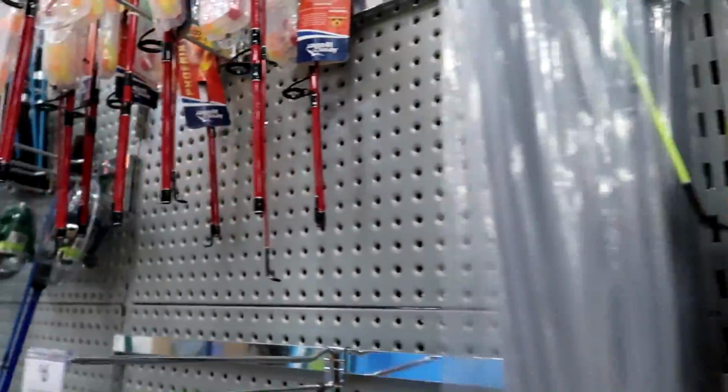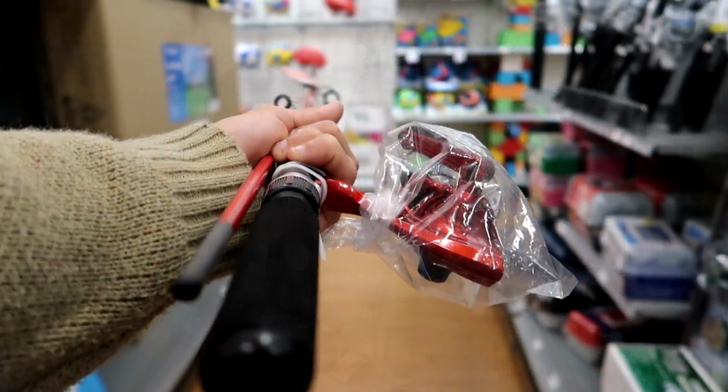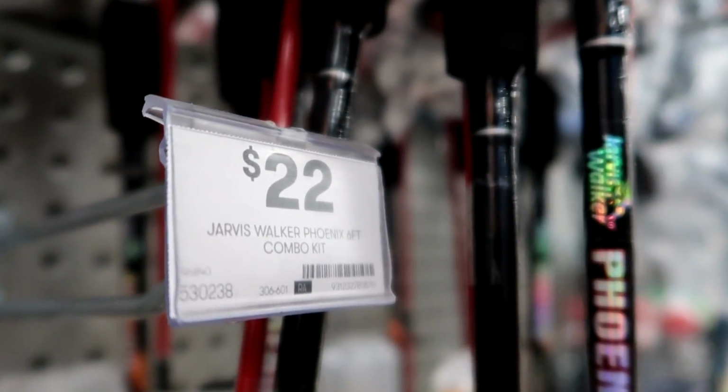So we're gonna have to go out to the store, purchase the gear, and then come down to a little spot and try catch a fish using the extremely cheap gear. Should be an interesting one, so let's get into it and hopefully we can complete this challenge. So we made our way into Big W and headed straight over to the fishing aisle. We then looked through their extensive range of gear and quickly settled on a rod, reel, and lure pack for only $22. With all the gear being sorted, it was now time to head to an estuary and begin the challenge.